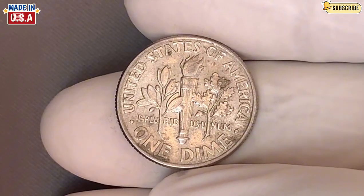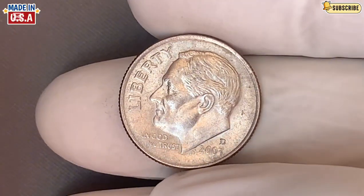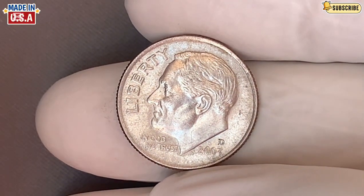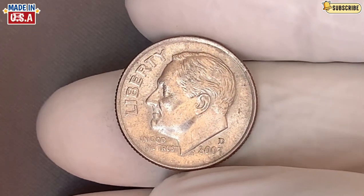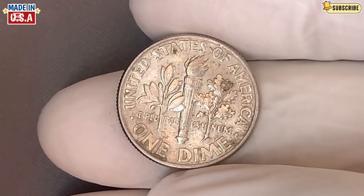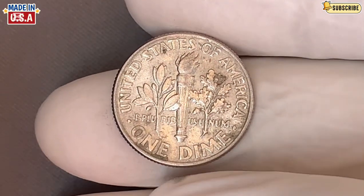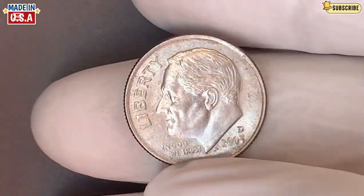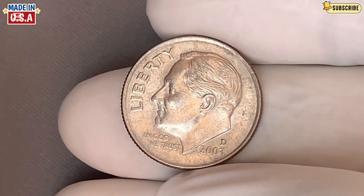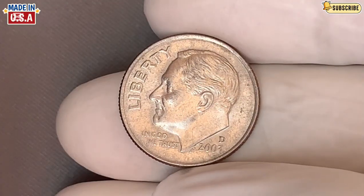But here's the kicker: one rare 2003 Roosevelt silver dime, with the perfect combination of pristine condition, minting error, and rarity, recently sold for an unbelievable price: $1 million. Yes, you heard that correctly, $1 million. This particular dime set a new benchmark in the coin collecting world, showing just how valuable a single coin can be if it checks all the right boxes. That's right, folks, $1 million for a 2003 Roosevelt silver dime.